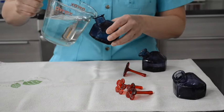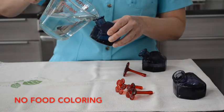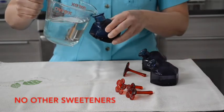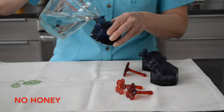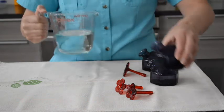Now it's also really important to understand to not add anything else. No food coloring, no dyes, no other types of sweeteners, no honey, nothing. Just sugar and water, and that will help keep your hummingbirds healthy.